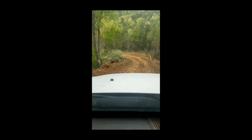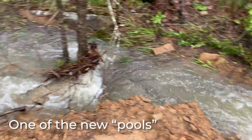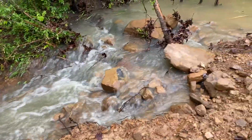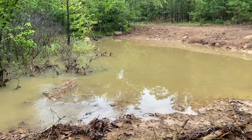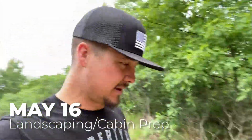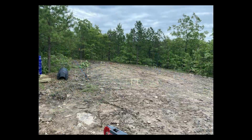Well, we are in the heat of the action, literally, right now. As you can tell behind me, right in that region, really on both sides of the road, we are trimming up the road. Basically what we're doing is some landscaping, making it a little more aesthetically pleasing coming down the driveway. We'll do the same thing around the cabin site itself, as well as along the Creekside Road, which is a brand new road that we dozed out here a few weeks ago.